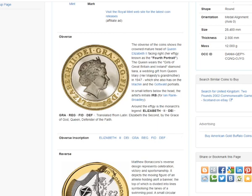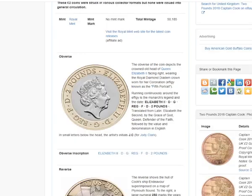And moving on to the fifth portrait. So moving on, we're now on to 2015, and you can see here I've picked up another £2 coin, and this time it is the Jody Clark portrait, wearing the royal diamond diadem crown worn for her coronation, and the effigy known as the fifth portrait.